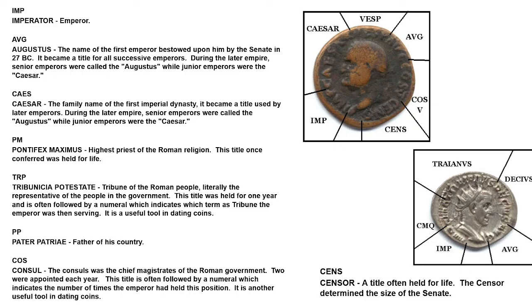So you can see most Roman coins start with IMP. And if you look over to the left, you'll see that just means imperator, or emperor. And then AVG is typically used, and it's Augustus, the name of the emperor, bestowed. You can read it for yourselves. And then Caesar usually became Caesar. It was kind of like being vice president, and then you became Augustus. So you're going to list the fact that you were Augustus and then also Caesar at one time.